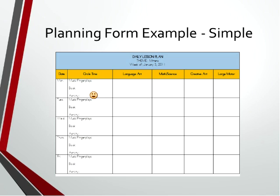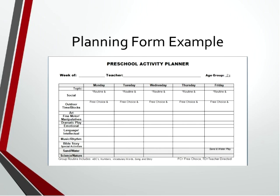So they do that every day in the morning during circle time. And remember, we had a discussion board that sort of dealt with this as well. Now, you may feel like, oh, you don't have to do that much planning, but you really do. One of the worst things with early childhood is to not know what you're doing next, and to not be ready with an activity. So your planning is so important. It really is. Here's another example, a planning form example.